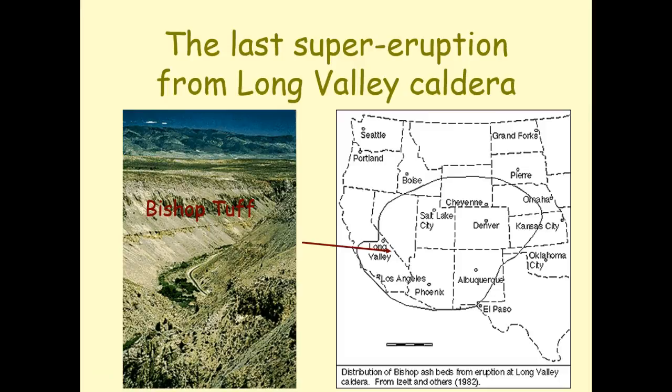So the last supervolcano eruption happened in Long Valley, California. So you have a huge distribution of ash beds. You can see it goes all the way up into Wyoming, considering where the volcano erupted.